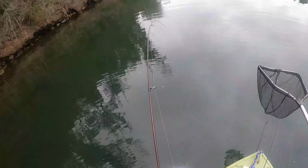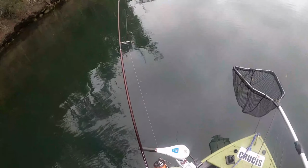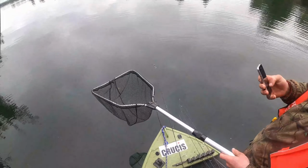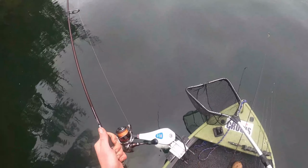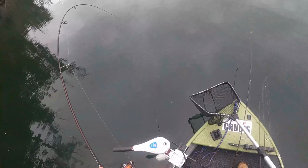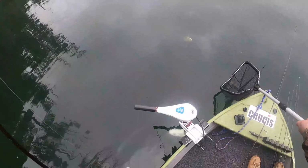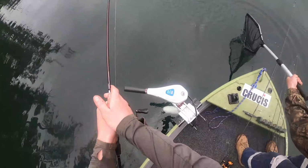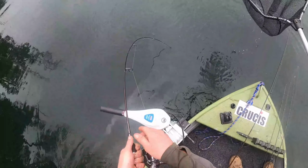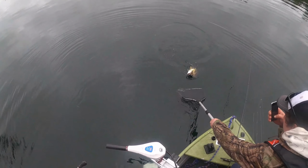A quick explanation of what happened, I cast it out after. Oh, he's big, he's big. Right, let's get him over here. He's huge. Holy shit. That's 44, definitely something like that. Holy mackerel. Right, get him out. Where is he? He's going under the boat, the dog. He's big. Holy mackerel, he's huge.